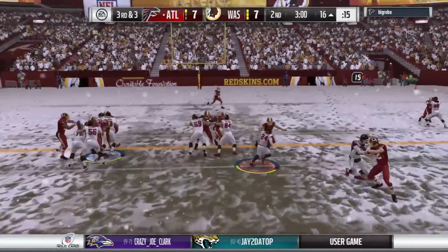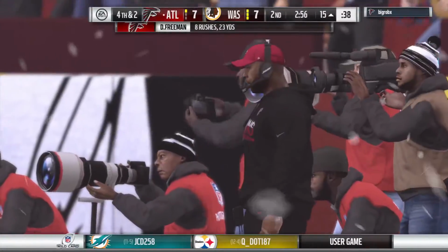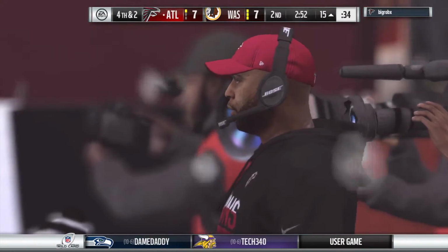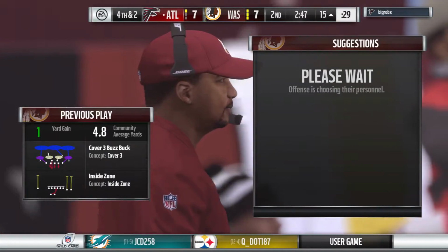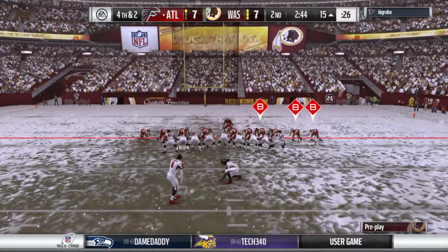On 3rd down, Devontae Freeman. Only a yard on the pickup there, and it's going to leave him with a 4th down. Now, that was a big-time play by the defense. They as well knew where the first down line was, and they didn't let them get anywhere near it. So out comes a field goal team now for the 2nd time here today.